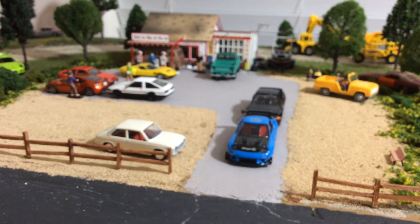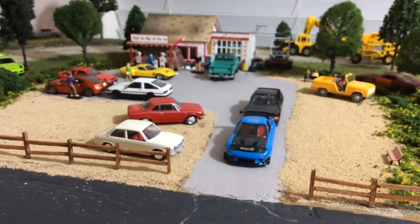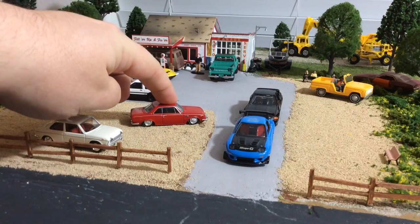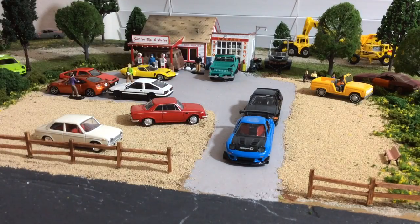Japanese stuff. Wow, that thing looks so awesome slammed. I don't know if I can get that on camera. Let me see. Looks really good. It almost looks like one of those Aoshimas.